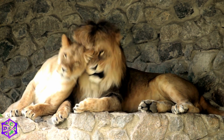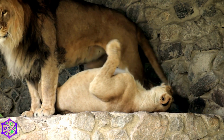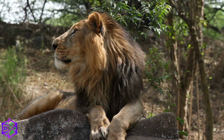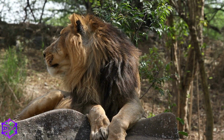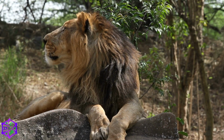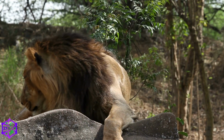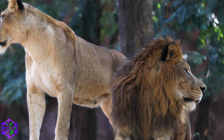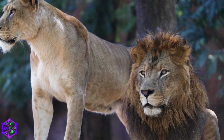There are also a few other lion populations that have been proposed as distinct subspecies, but these designations are not widely recognized by the scientific community. For example, some experts suggest that the lion population in West Africa, Panthera leo senegalensis, is a separate subspecies from the African lion due to their smaller size and lack of manes. However, this classification is not universally accepted and more research is needed to determine the genetic differences between these lion populations.